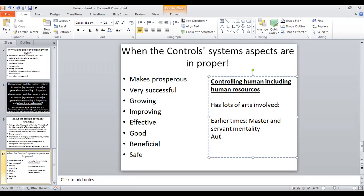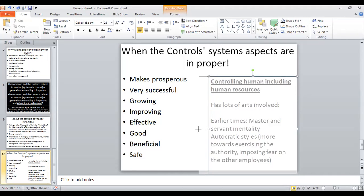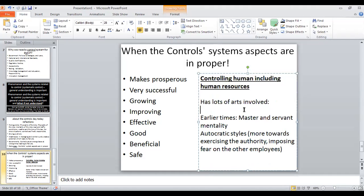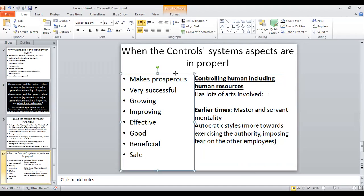Yes, they are more towards exercising the authority, imposing fear on the other employees. Yes. Okay. So earlier times, even now, this culture, some bad aspects, you can still see in some instances. Okay?